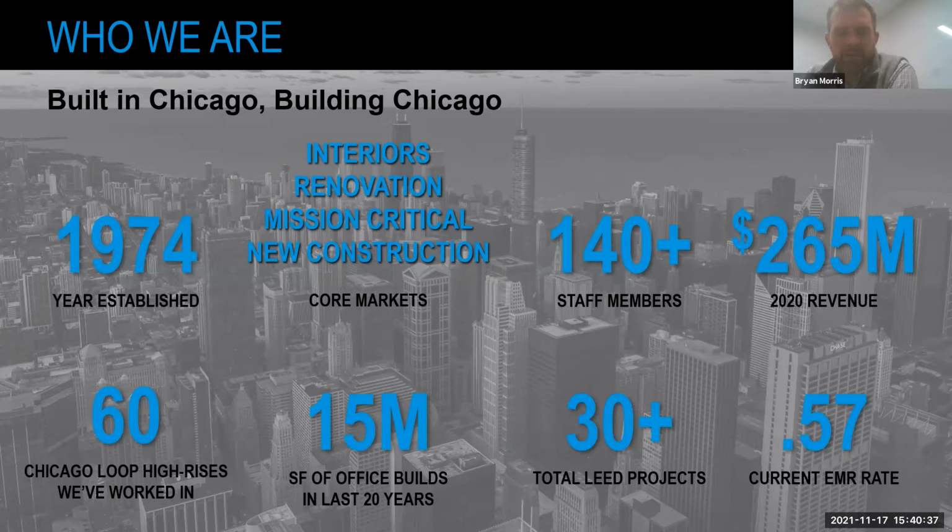There's probably not a high rise in downtown Chicago that we haven't worked in. Again, that core market for us is downtown Chicago, 15 million plus square feet. And one big thing, for those of you with a little knowledge of safety: our current EMR rating is 0.57, which is in the top 1% of general contractors in America. From a safety standpoint, it's the cream of the crop. It's super important in our culture, and it starts from the top down. That's probably something we're most proud of.